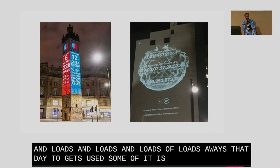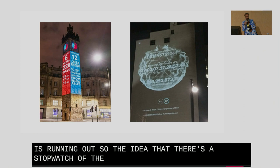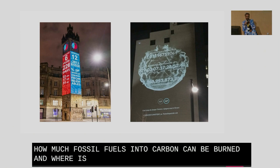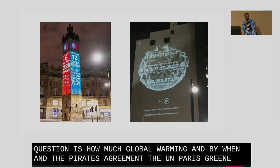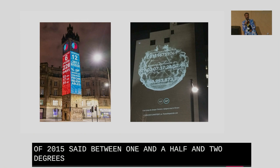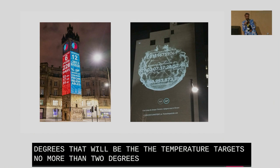Some of it is around this idea that time is running out. So the idea that there's a stopwatch of the carbon budget, how much carbon, how much fossil fuels into carbon can be burned and where is the threshold? So the policy question is how much global warming and by when? And the Paris Agreement, the UN Paris Agreement of 2015, said between 1.5 and 2 degrees, that will be the temperature target. No more than 2 degrees, ideally 1.5 degrees.